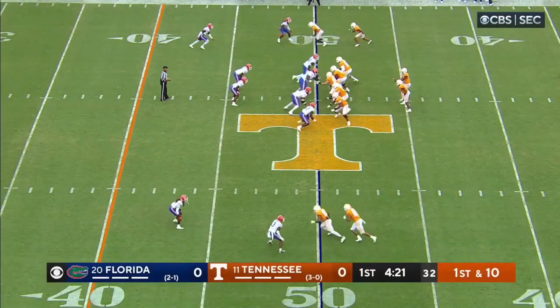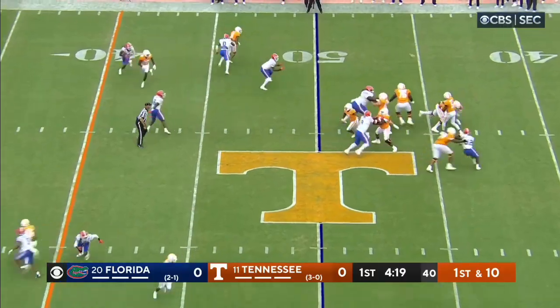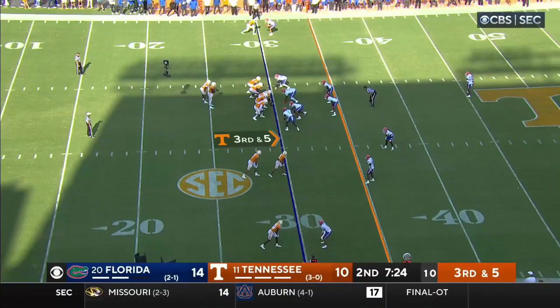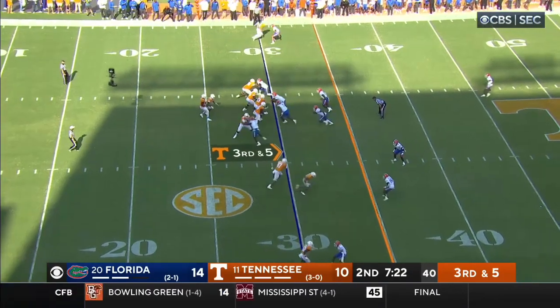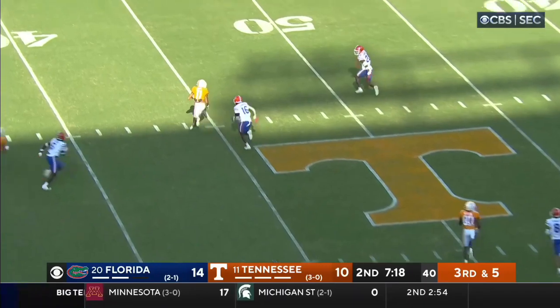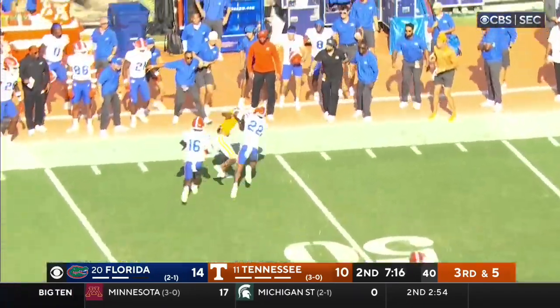That was Hyatt in the slot. Jalin Hyatt, they cleaned it up. Hooker rips one to the outside to Hyatt. Jalin Wright with Hendon Hooker in the backfield, but it's a Hooker pass down the middle and on strike. And it's Jalin Hyatt again.